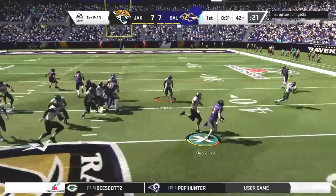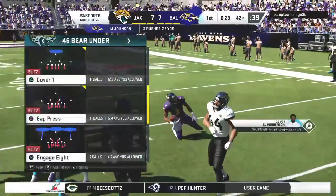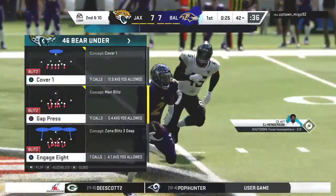The first down carry here for Johnson. And they're going to stop him right at the line of scrimmage. Just no cutback lane to be found whatsoever.